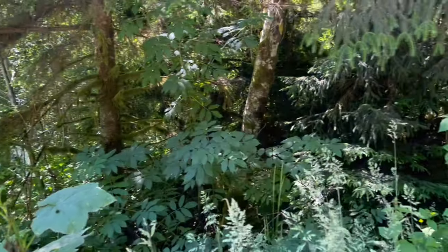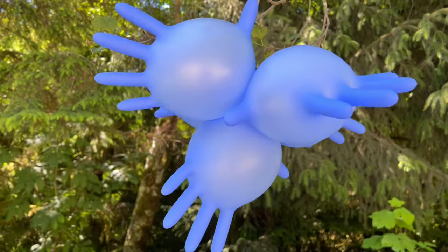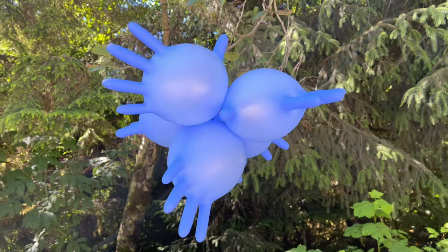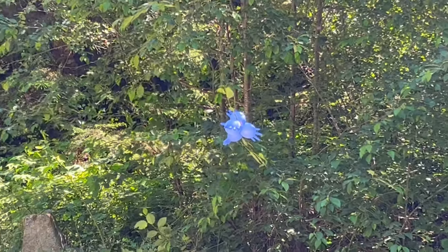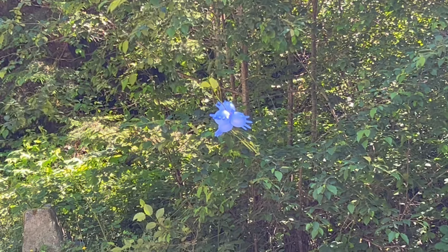You think you're in the middle of nowhere, and then hanging from a tree is this. That's kind of strange. And there's more than one of them around too. All right, let's just keep going. That's too many rubber gloves for my comfort zone.